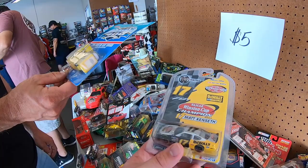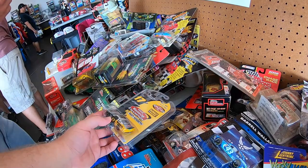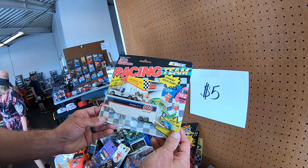And look at that, we got a Matt Kenseth with the white. Oh, the championship. That's cool. That's in really good shape right there. It's like a July 4th special with Kenny Schrader in the mix. Happy holidays. Oh, that's sweet. And still driving the Pontiac as well. Look how good a shape. That is in good shape.